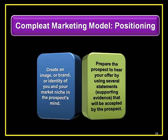And we can do this in a variety of ways, such as using authority, demonstrating your credibility, and expressing who we are and what we do. Second, we can prepare the prospect to hear your offer by using several statements in the form of supporting evidence for our offer that will be accepted or believed by the prospect, setting him up to purchase your offer.